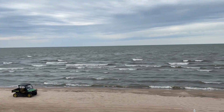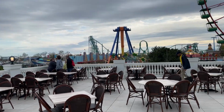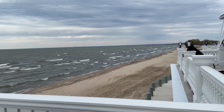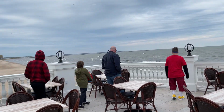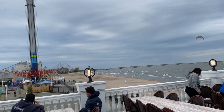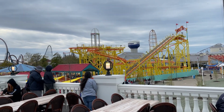Well, it's a bit windy and chilly out here now, but I'm sure this patio area was a lot more popular earlier on today. Now I'm coming out the center area from the bar. And a nice balcony all the way out here. Great views on the beach this way. Now at least on this other side you get some really cool views of Wild Mouse though. See the cheese car going.